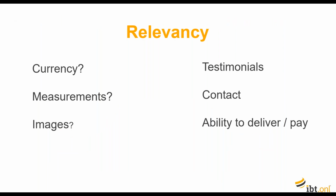Let's look also at the relevancy. This is also one of the big points that we mean when we talk about building trust that you need for final decisions. Relevancy can be anything from obvious things like currency. Are you using the right currency? Are you using pounds in England? Are you using Australian dollars? Measurements. I mean, the USA is one of the last imperial measurement places. Everywhere else is metric. Are you sure that everything is easily seen in metric terms? For the UK, for India, even for Canada, it's more metric than the USA.